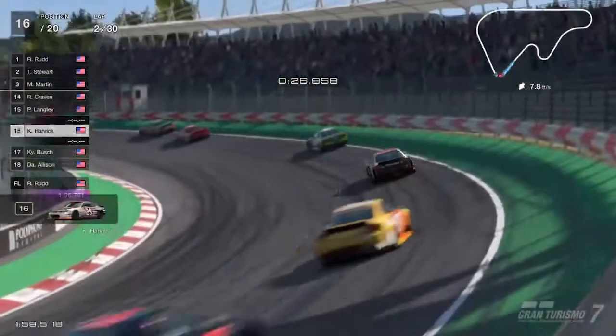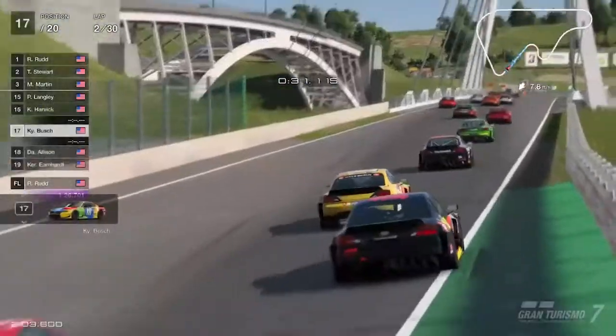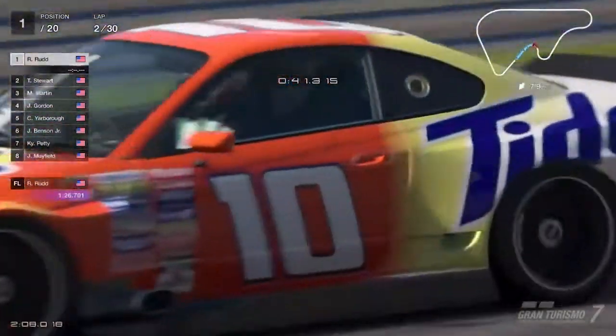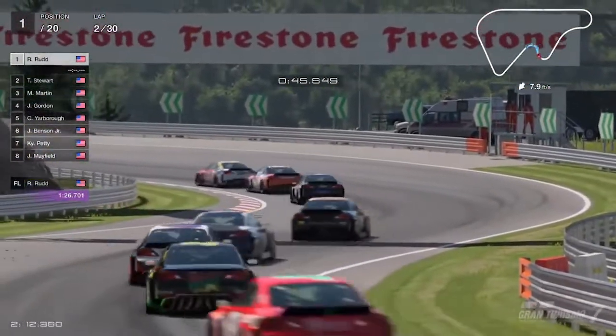Oh, we see a lot of smoke up here. Kerry just cleared himself off of his brother. And now back with the leaders, Ricky Rudd and Tony Stewart. Tony Stewart right on the tailgate of Ricky Rudd.